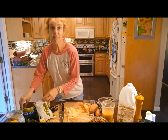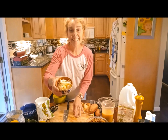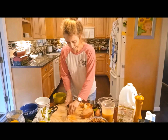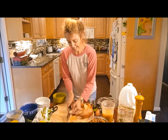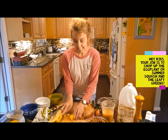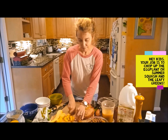It doesn't have to be real fine because it's going to stew for a while. There's the onion. Okay, we're going to chop the garlic up. We'll crack that and peel it. There we go. We don't have to finely chop that either. So this is something that kids can even chop with the butter knife, and help out in the kitchen.